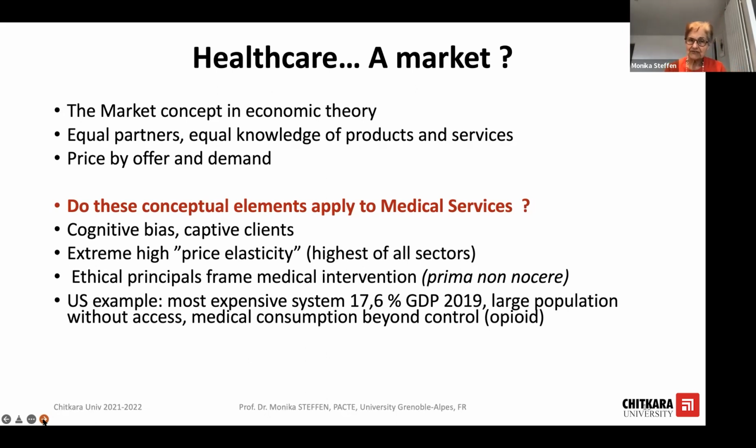Now, do these conceptual elements apply to medical services? Do we have equal partners with equal knowledge about the product, I mean, about the treatment, that's the service? And is the price negotiated by offer and demand? Surely not. If I see my doctor, he knows, I don't. So there is what we call in sociology a cognitive bias. There's one who knows all, and I know nothing. I don't know anything about heart attacks. I don't know anything about whatever illness I may have, but the doctor knows. So the equal knowledge about the treatment is not given. I have to trust the doctor.